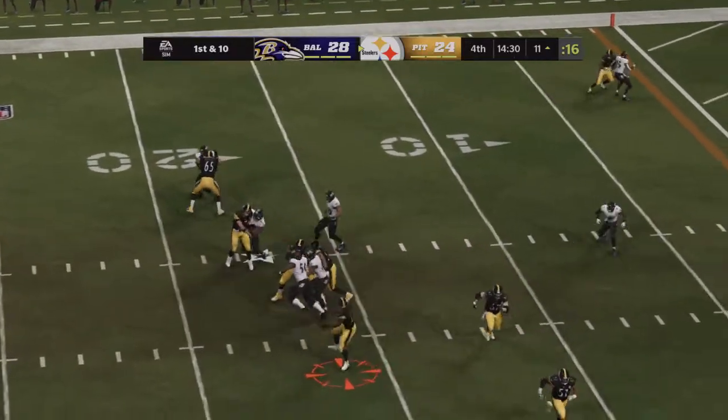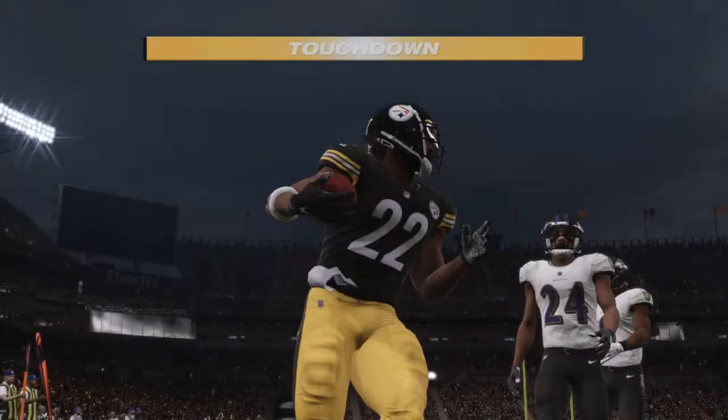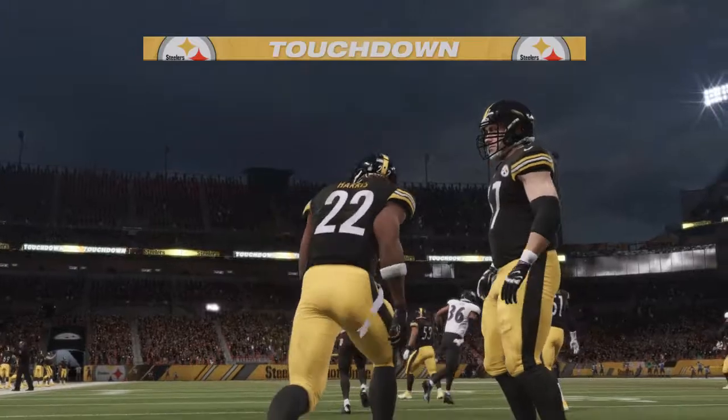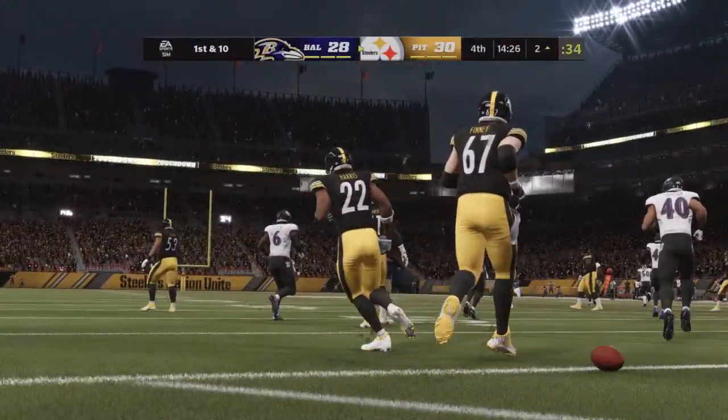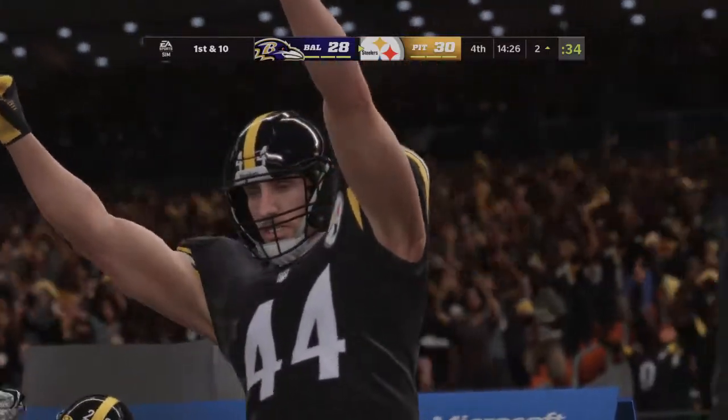Looking to throw. It's brought in by Harris. And in for the Steelers' touchdown. Najee Harris, an 11-yard touchdown. And the Steelers have taken the lead here in the fourth quarter.